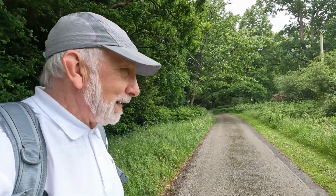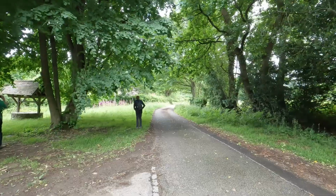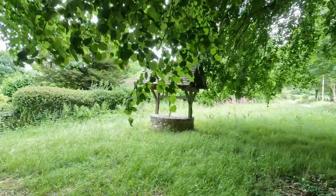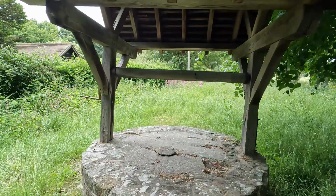Well, we've come along this lane here and it's started to rain. We don't want rain, do we? So we're heading along here. We're looking for a particular place called Churchwood, but along the side of the road here there's an old well. Look at that. But it's all been capped off, I'm assuming for safety reasons.